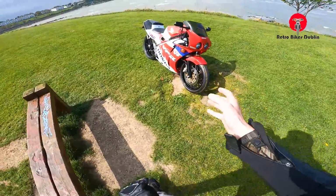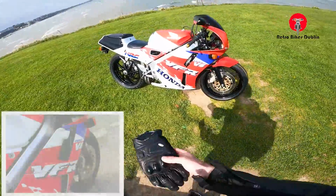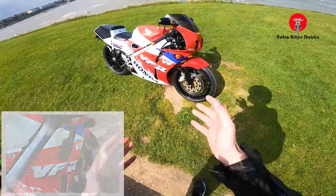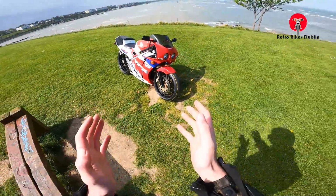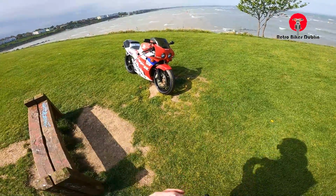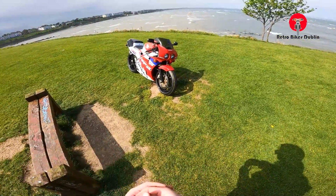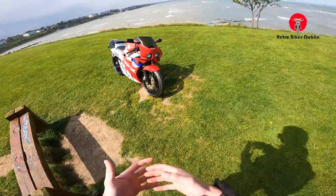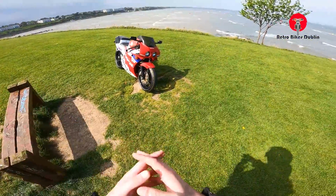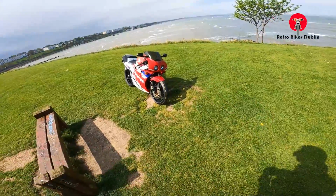The engine is a V4 double overhead cam, so a very unique engine. I don't really know of any other 400 sports bikes with V4s in that formation, and it had a really nice power band. The power band on these compared to the other 400s was actually quite low, and you had a lot more torque because of the V4, and so people actually preferred them to drive.